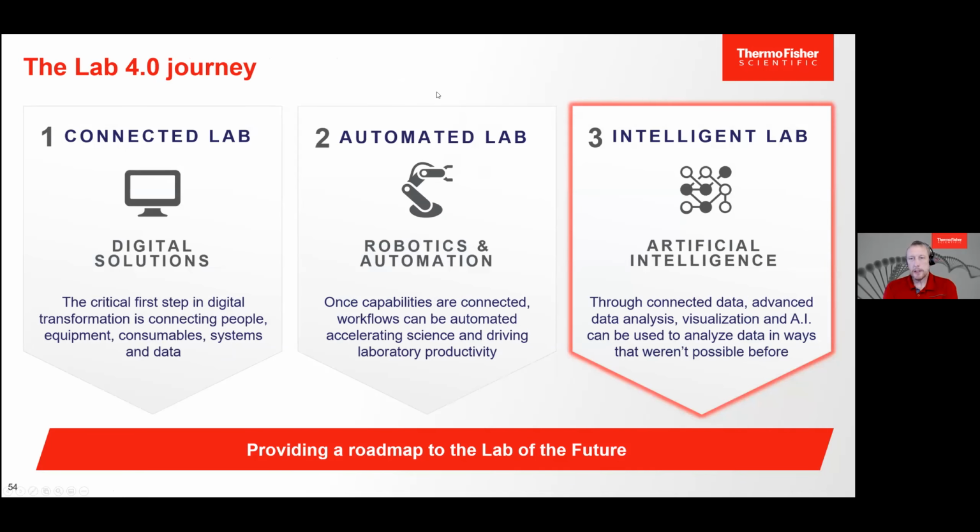So the last step on the journey is really about making the labs intelligent. So we have the basic data infrastructure, we have FAIR data, we have good quality data. We've automated our stable process with robotics and automation. And through that, we're really generating the data we need to drive intelligence, so insights in our lab.